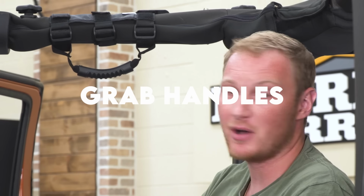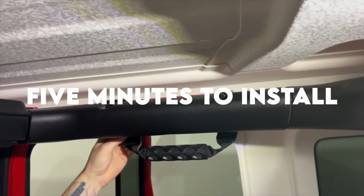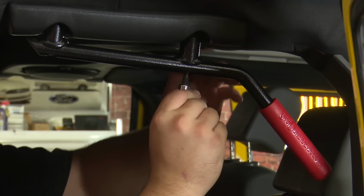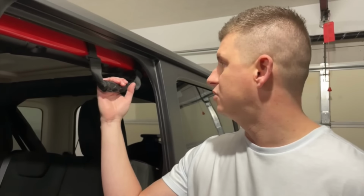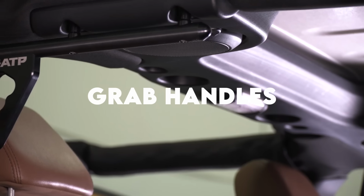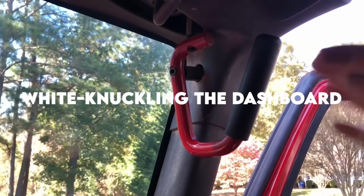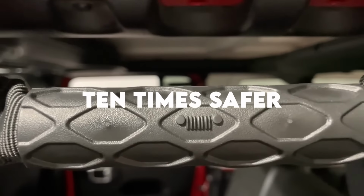Aftermarket grab handles bolt right onto the roll bars and give everyone something solid to grip. 5 minutes to install, cost almost nothing. Some owners put them on every seat position the day they bought their Wrangler and still use them years later. This feels like a luxury until you hit a dip and your backseat passenger nearly ends up in your lap. After one trail ride with proper grab handles, nobody wants to ride without them. Your friends will actually want to come off-roading because they won't spend the whole trip white-knuckling the dashboard. Quick install, tiny price, everyone feels 10 times safer.